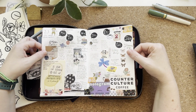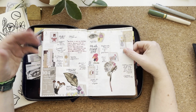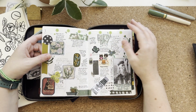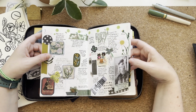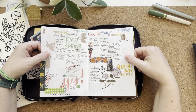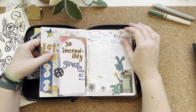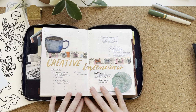But this was basically the only place where I was keeping track of daily memories, things like what the kids were doing and things that we as a family were doing, stuff that I was doing for work. For a while, this was kind of it as far as that goes. And then things were changing around here. And yeah, so things changed.